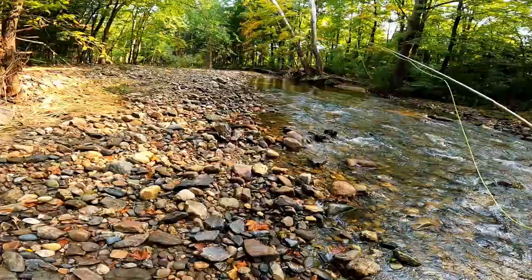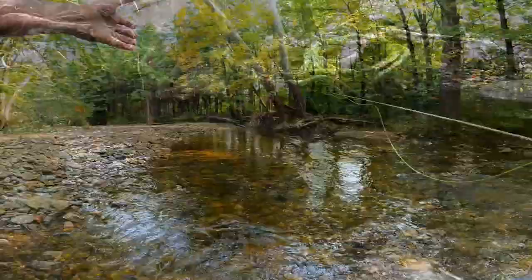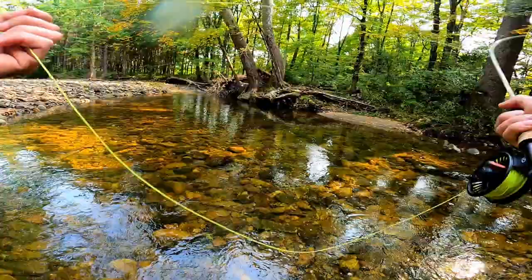All right, kind of a neat looking spot we have here. We have a pool that emerges from kind of a narrow little cascade and opens up to this kind of calmer area with maybe a cutout down here around the tree roots. Let's see if we can find anything here.